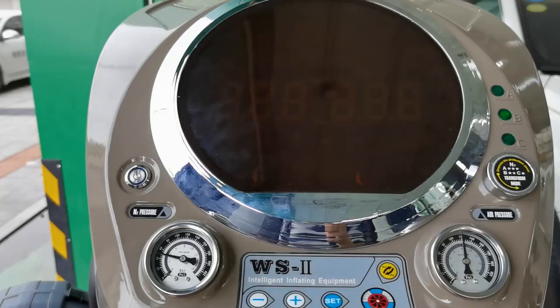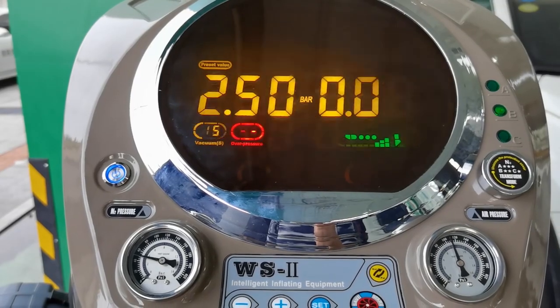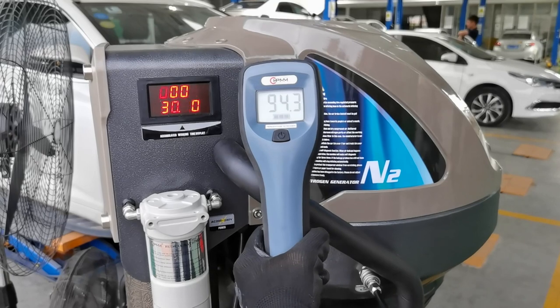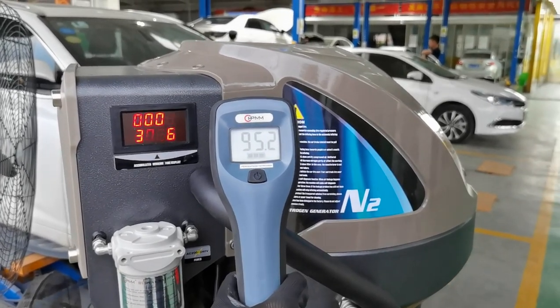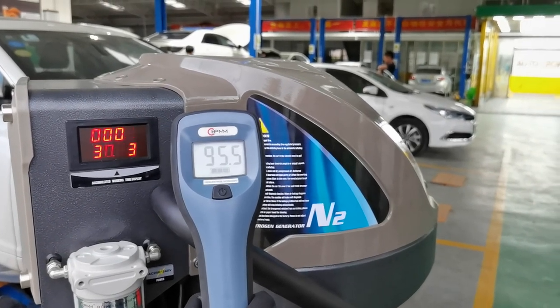Now, it's time to test it. The machine is turned on. Now we are testing the purity of the nitrogen at the 95% mode. We build our machine with an ample molecular sieve to ensure quick and pure nitrogen generating.